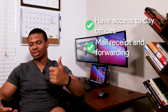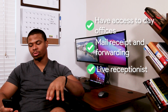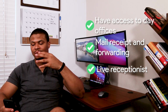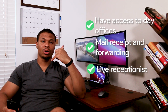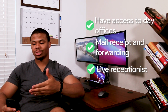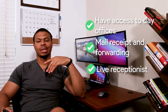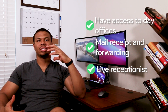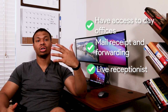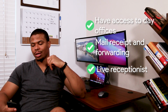On top of that, you also have mail receipt and forwarding, and you're able to get a live receptionist. Now, I will say, depending on your business, I think a live receptionist is a little overkill. For those of you who aren't familiar with that, if someone calls your business phone, one of the receptionists will pick up the phone and route them. I think that's great if you're doing sales, or you need to have that professional look, and you want someone on the front lines who can send calls to different places depending on who's talking. But for me, it's a little overkill for what I'm doing, so not really something I was looking at.